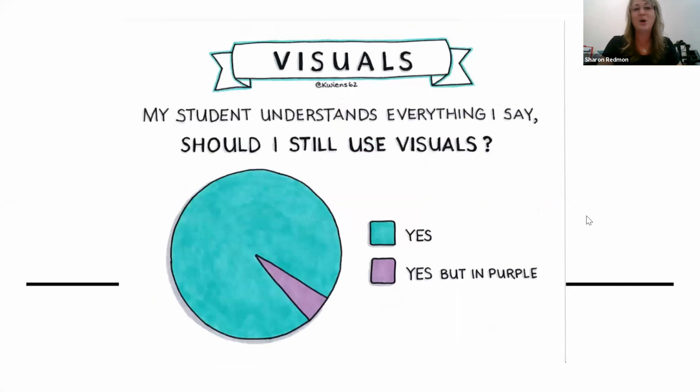And then visuals. I love this one: my students understand everything I say. Should I still use visuals? Yes, but in purple.